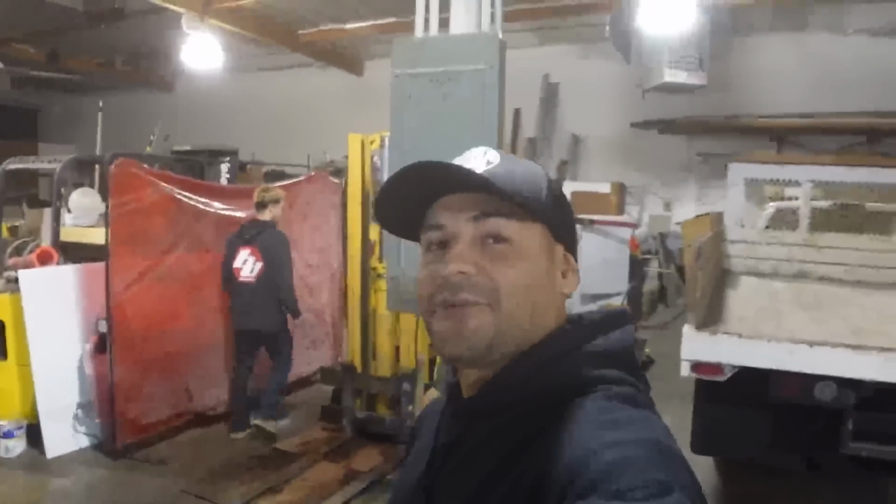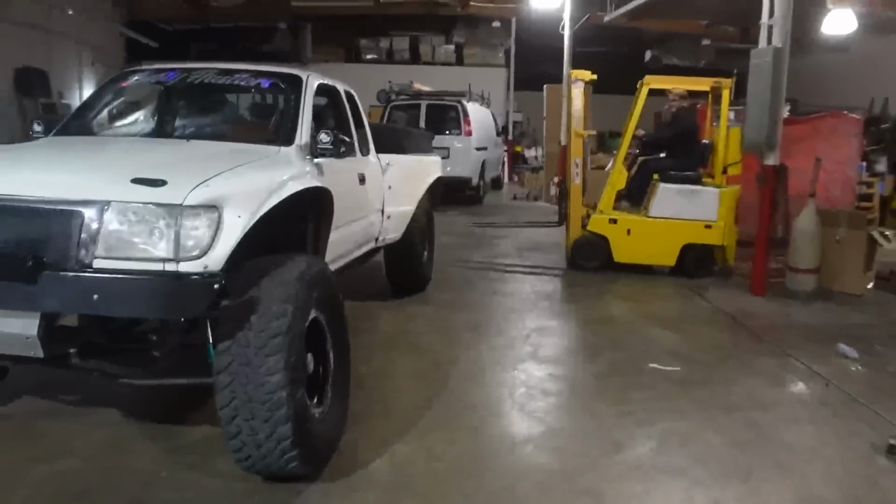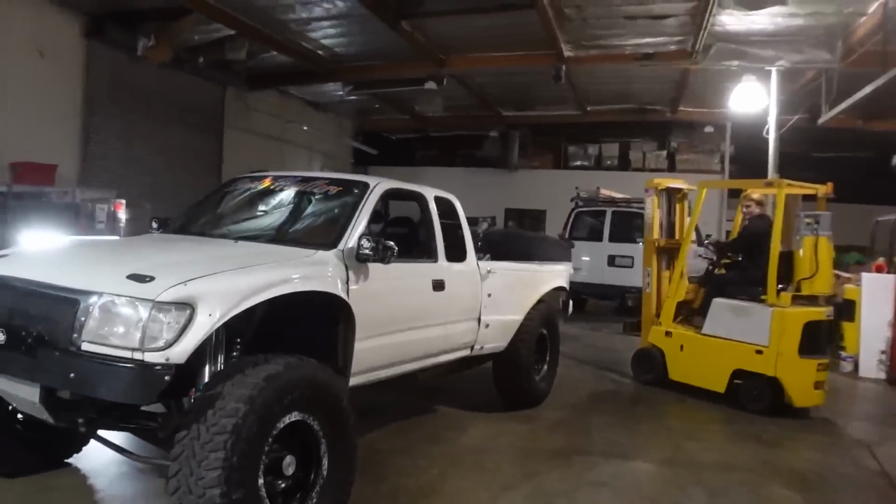And now it's time for forklift activities. Let's go. Uh-oh, it's George on a forklift.